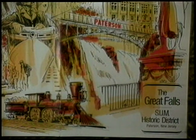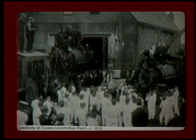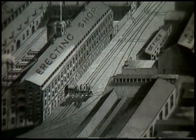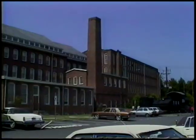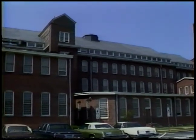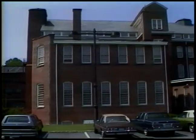For nearly 50 years, the locomotive industry prospered in Paterson, employing thousands of workers. During the years the industry ran supreme, over 6,000 locomotives were made in Paterson. The Paterson Museum is a fine tribute to the men and women who helped build industry in America.